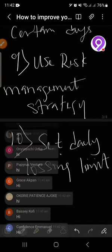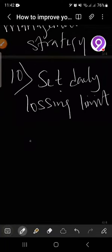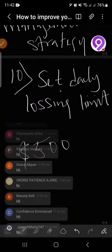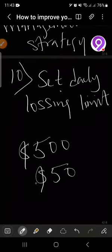It can be daily, it could be weekly, it could be monthly. So it depends. This will really help you a lot. Let me give you an example so you understand what I'm saying. Let's say you have an account of $5, and you say this month of March, the maximum you can afford to lose on this trade is $50. Yes, this month of March, that is the maximum.